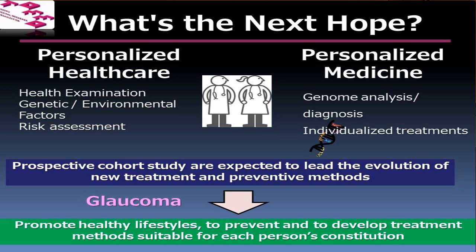And what's the next step? We are now doing a prospective cohort study, which is expected to lead to the evolution of new treatment and preventive methods. We are checking the participants of the cohorts, and you can see how many genes are related to glaucoma progression. Our aim is to promote healthy lifestyles and to prevent disease and develop treatment methods suitable for each person's constitution.